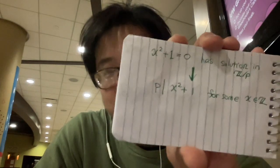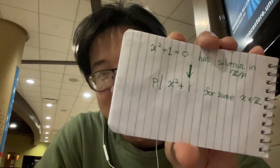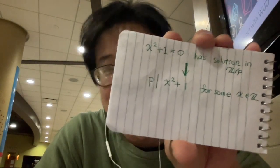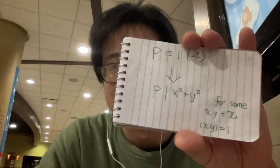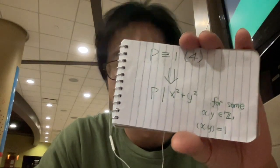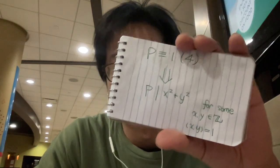Suppose that we proved that, then it means p divides x squared plus 1 for some integer x. So this proves the previous statement, because here y is just 1. Basically we say p divides x squared plus 1 squared for some x in Z, and x and 1 are obviously coprime with each other. Okay, so this finishes the proof of this part.